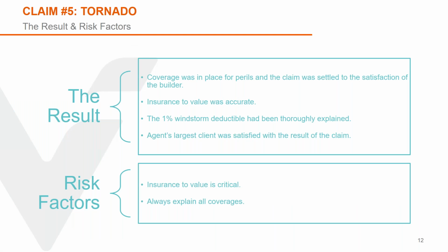So the key for this is to make sure your insurance to value is accurate, because these things can do a lot of damage to individual buildings. And if you take care of your client in these times, like when a tornado touches down, you'll be the hero. And I think that's what we're trying to be. You want the agent to say, I mitigated the claim, I told you this was a possibility, and we were covered. You want to deliver that news.